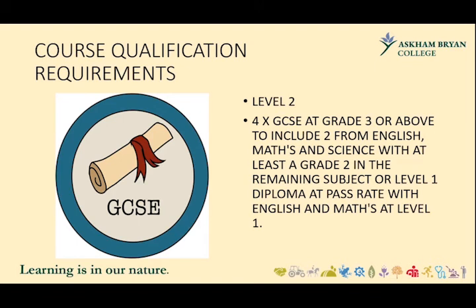Course qualification requirements. So basically for level 2, you need 4 GCSEs at grade 3 or above, to include 2 from English, Maths and Science, with at least a grade 2 in the remaining subjects, or level 1 diploma at pass rate with English and Maths at level 1.